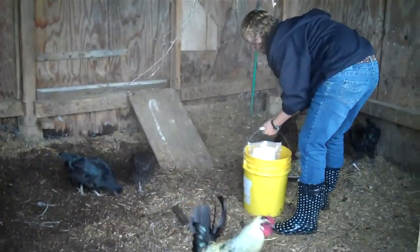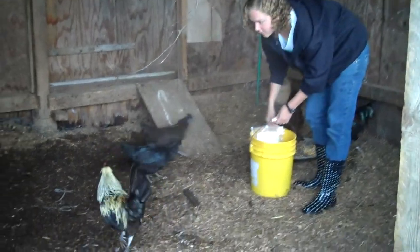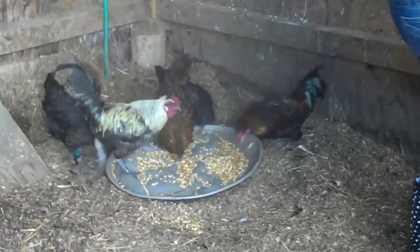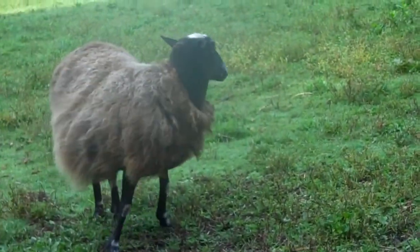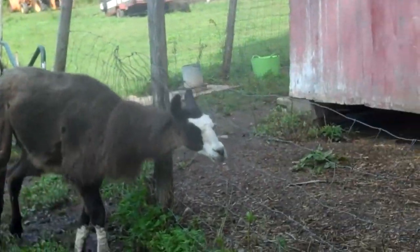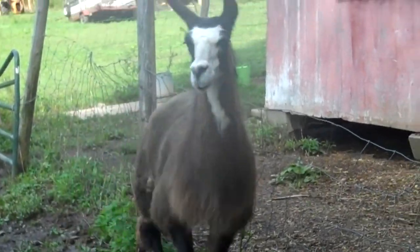But we're doing the same thing, checking for eggs and just watching the chickens to make sure they're healthy and there's no issues. There's a nice group in here. Any eggs? Nope. You gotta watch the sheep and the llama because they try to bust in and eat more chicken food.